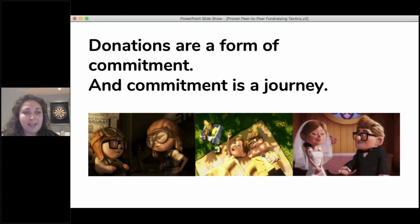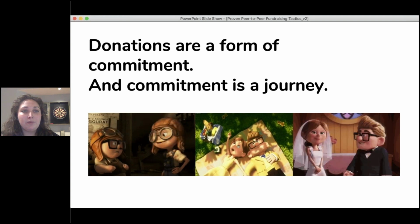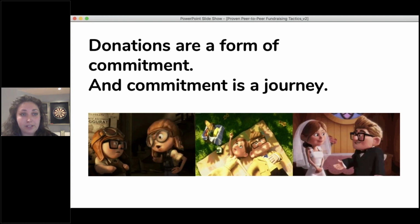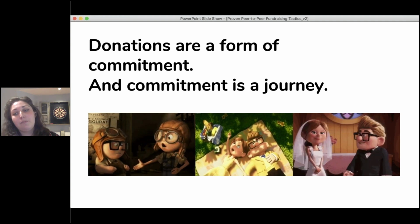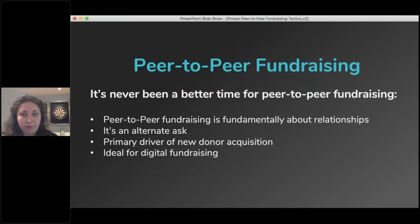So it's not just a one-time gift and then they leave on their merry way, but it's really building a relationship with your donors and your fundraisers, so that you're investing in that relationship and giving them the opportunity to also invest back in your organization. And that comes with peer-to-peer fundraising as one of those really great opportunities to get the audience and donors more involved.